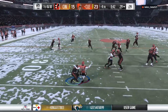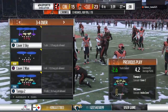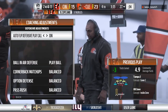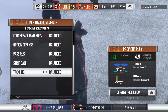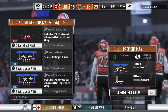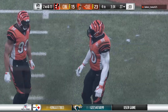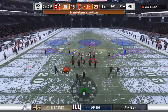Now a handoff to Crowell. And maybe a measure of revenge there. He's had his way in this one, but this time they get him behind the line. A loss of a full 3 yards, and now it's second down. Second down, offense behind the sticks here. 2nd and 13.